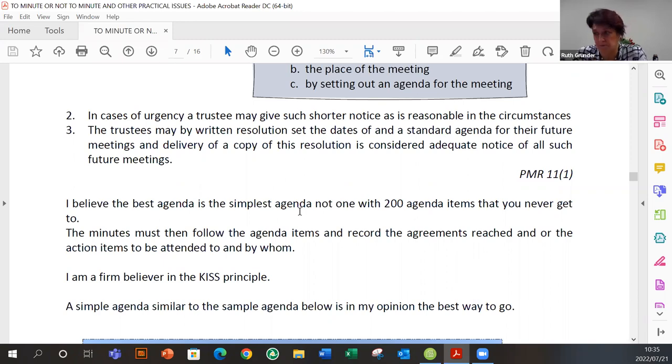I believe the best agenda is the simplest agenda, not with 200 agenda items, because you never get to half of them, or they're repetitive. Sometimes the chairman says, I want this on the agenda, and then a couple of other trustees come along and say, I want this on the agenda. You end up with this whole list of stuff, and a lot of it's repeated. Then you try and summarize it so you can make the agenda look a bit respectable, and they say, oh, you didn't put my thing on the agenda. It's how you read English. But I just believe in the Christopher principle: keep it simple.